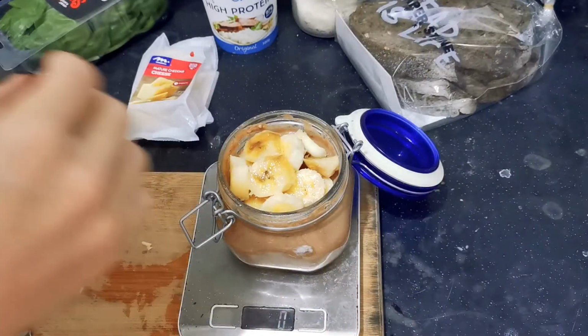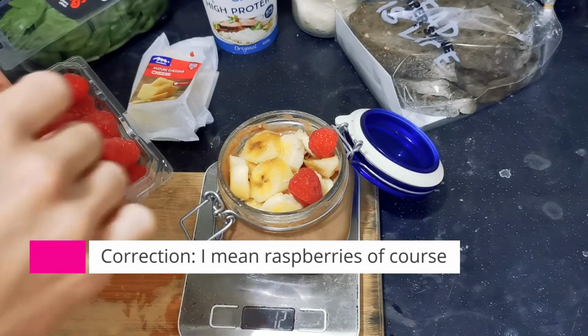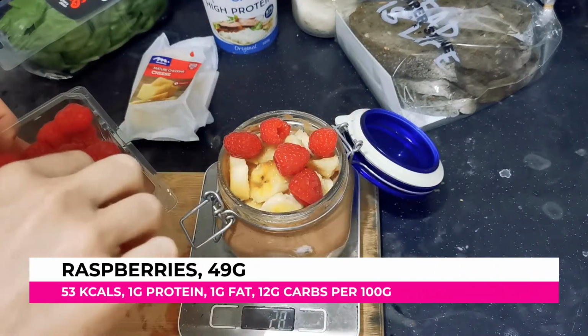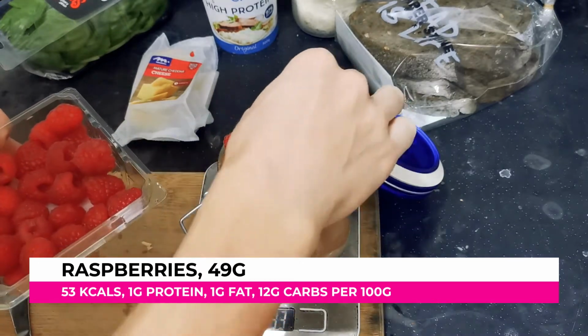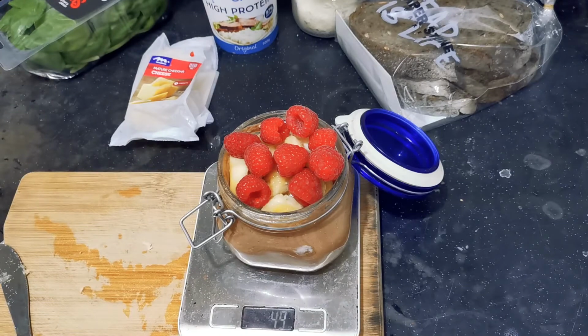Okay, now let's add in some nice strawberries just to get a nice final touch. As you see, it's kind of overflowing already, so it's not really needed, but it always makes the breakfast a bit more exciting, so why not? Like that. Nice, 49 grams.